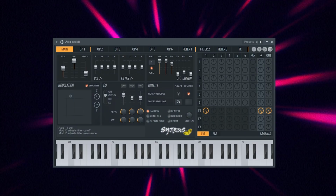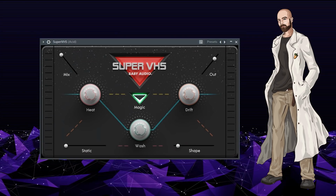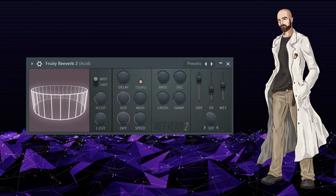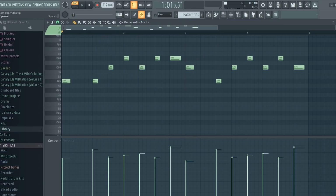I opened up this preset in Citrus, and I laid down this melody. I added some effects. First I applied some Super VHS, next I applied some reverb, and lastly I applied a bandpass EQ. Here's what the melody sounds like now.